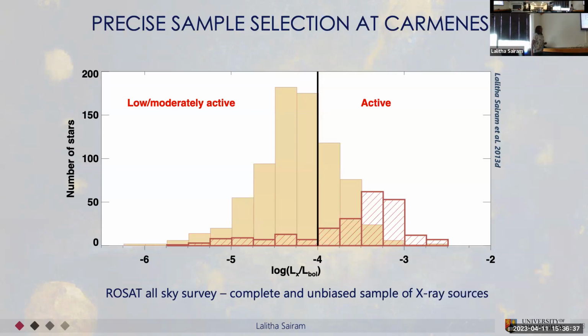But what I did was characterize these M-type stars within our solar neighborhood. I looked at about 3,000 M stars, and the best way to do that, of course, at that point, was to look at the ROSAT survey.